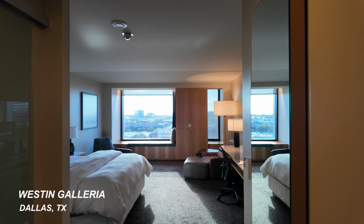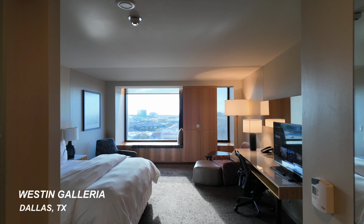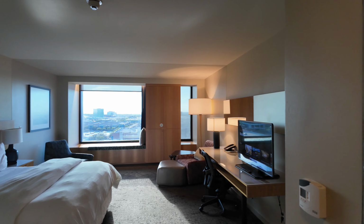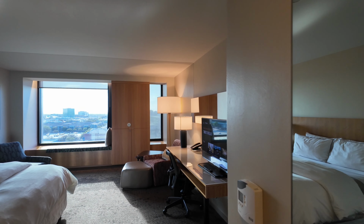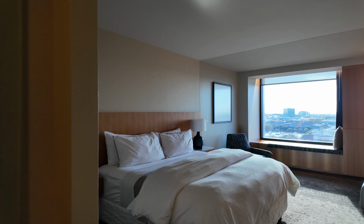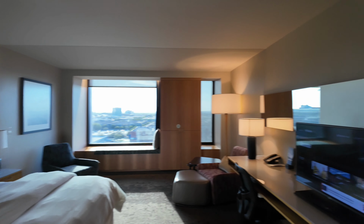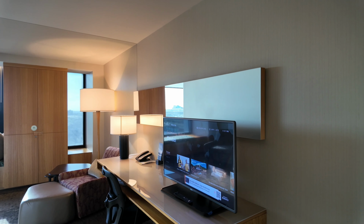Hey everyone. So I'm in Dallas, Texas. A really quick trip. I'm staying at the Westin Galleria in Fort Worth, Dallas. So this is my king size one bedroom hotel. I'm on the 10th floor, and yeah, so really quick trip.